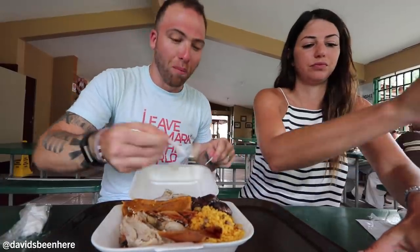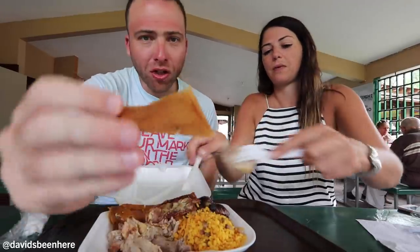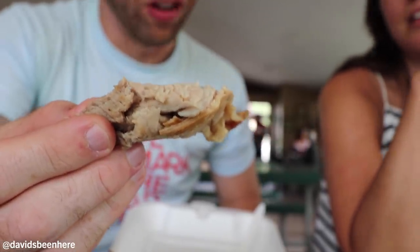Oh man, it just fell apart. Man, it's so soft and juicy. So this is the skin y cuerito. Yeah, here it's not doing. No, but it's doing phenomenal. Like, it's phenomenal. I just love how soft it is, no?